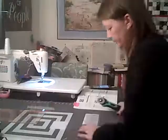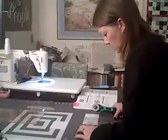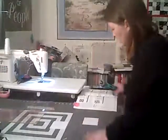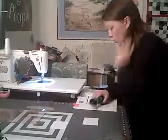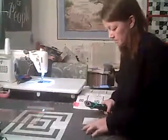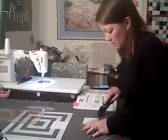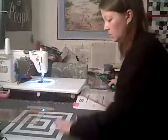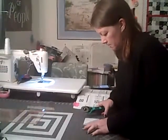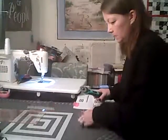1, 2, 3, 4. Throw that out of the way. And these get cut on the diagonal 1 time. Line it up. 1 time on that diagonal. Line it up. 1 time on that diagonal.